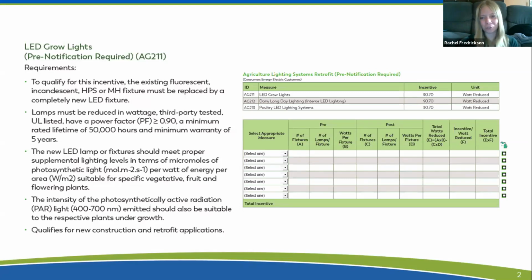So how we do new construction versus retrofit is just a little different. It's the same incentive amount per watt reduced, which I'll explain in a second. It just changes the type of paperwork that we need. So for a retrofit facility, we look at the current lighting system that you have. So how many fixtures, what's the wattage? We put that in the pre. And then for the post section, we look at what you're going to. So how many LED lighting fixtures are you going to have? And what is the wattage of the LED fixtures?